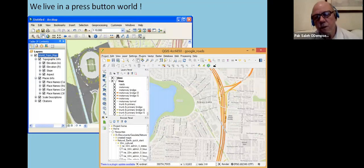But as I said before, we live in a press button world. We might be a biologist, an ecologist, or a geologist, but we don't have any specific training in geosciences. And so we learn how to press the buttons from the YouTube videos that QGIS put out, or from the Esri training materials. We learn how to add data. We learn how to do basic symbolization. But beyond that, we don't know what we're doing. So we're living in a press button world.